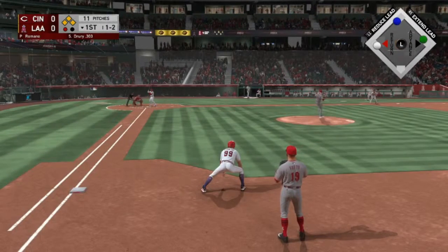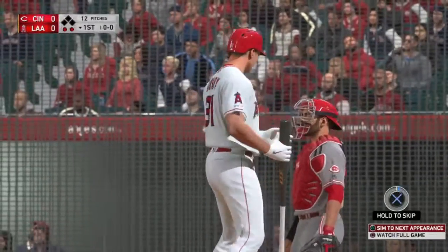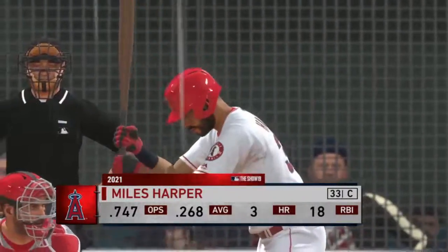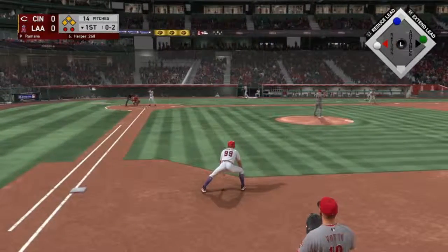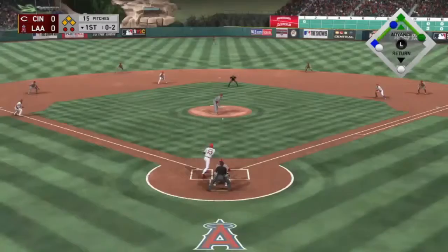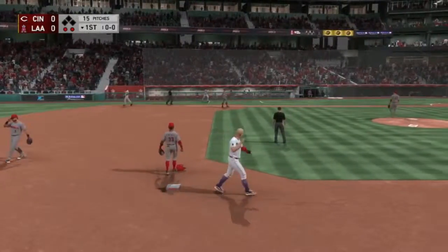So let's see if he can get a hit. And of course he's going to strike out. So now the bases are loaded with 2 outs. And here's Miles Harper. And there's out number 3 as we could not score.